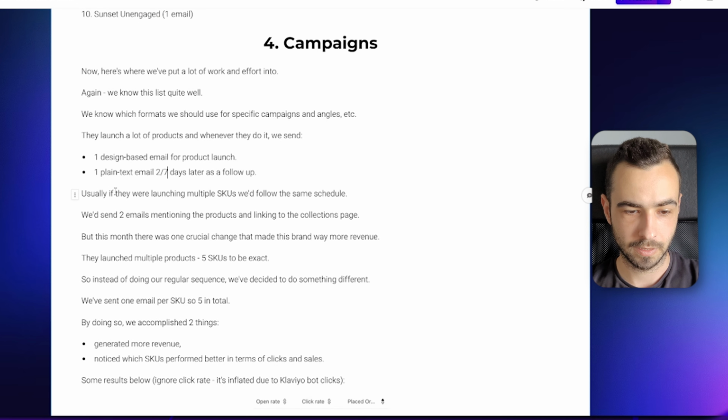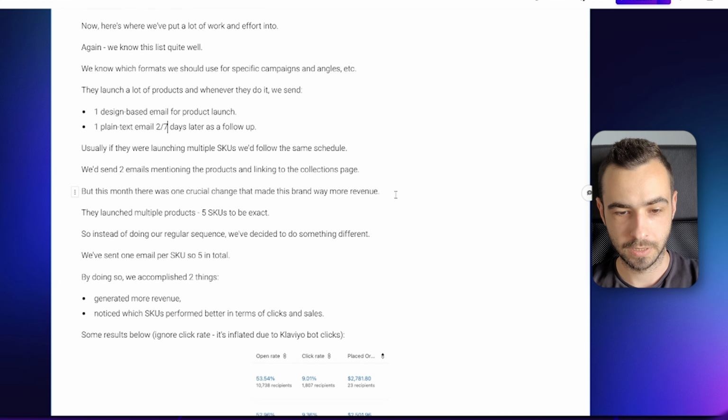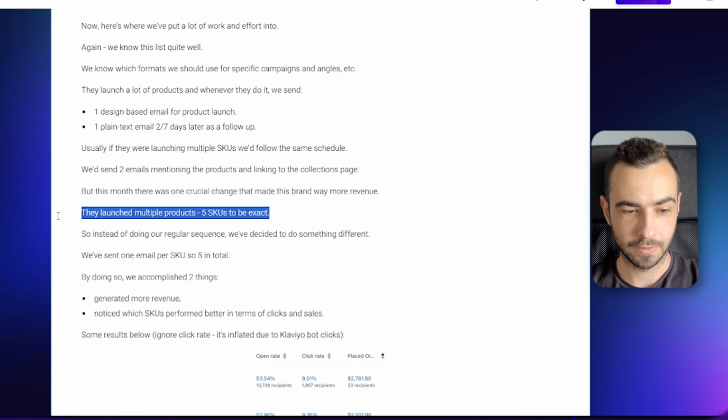Right, so as I said, usually they just launch multiple SKUs and we follow the same schedule. We would send 2 emails mentioning the products and linking to the collection page, right? So either restock or other specific collection pages that were restocked or had new products. But this month there was 1 critical change that allowed us to make them even more revenue, and that was that they launched 5 different SKUs.